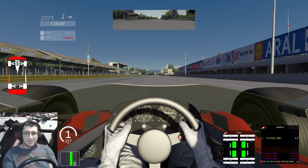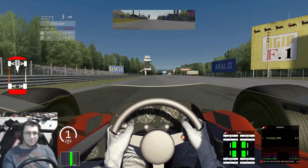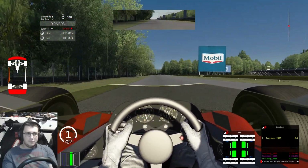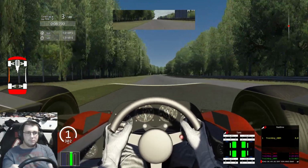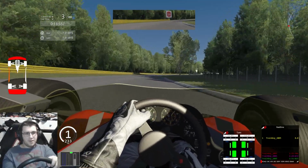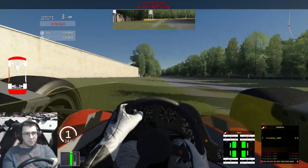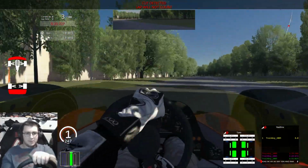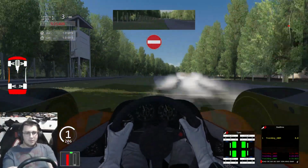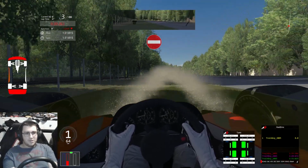This thing, it's still terrifying. First valid lap, let's go. Let's see if I can get a really good lap in here. Ooh, do not cut the curbs. Oh no. So now we know, don't touch the curbs at Old Monza.